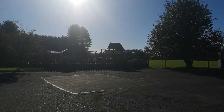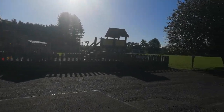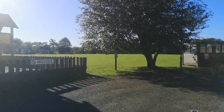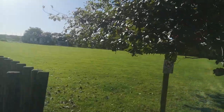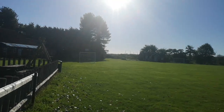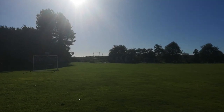Now, you've got your community centre down here, which the gentleman's just said is the old reading room, and apparently they moved the old reading room from further in the village down to where I'm taking you. And then obviously you've got your cricket pavilion just over in the background as well.